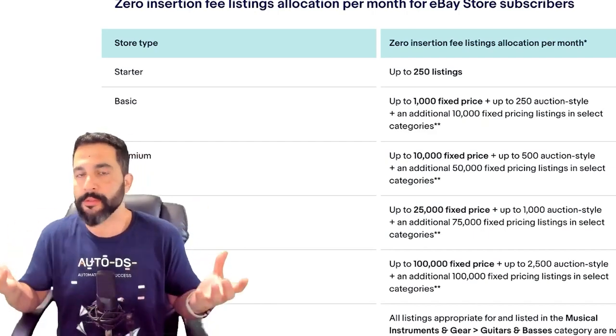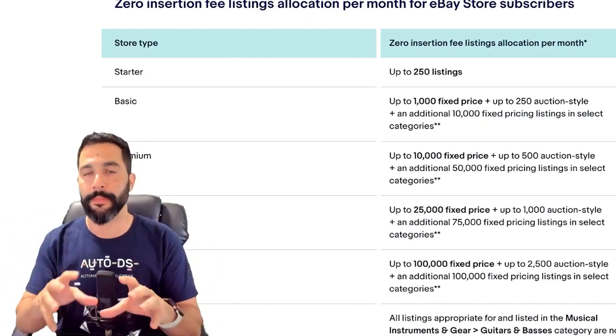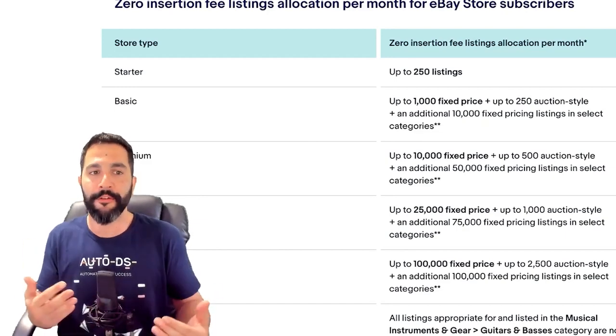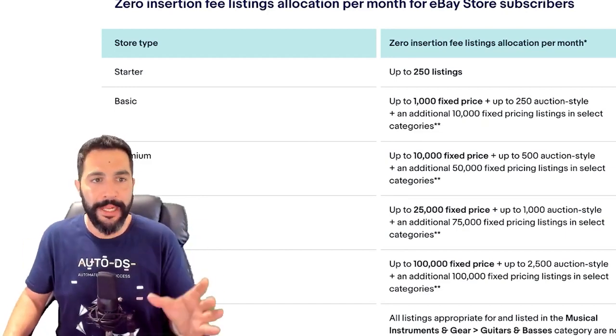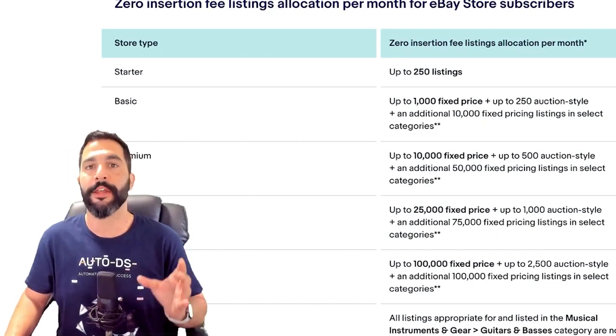because with the dropshipping business model, it's easy to keep testing and removing and retesting until you start finding best sellers. Now, once that happens, you're actually going to have some profit, and you're going to use that profit to upgrade your store subscription to a basic store subscription, which is what comes next in line, which here eBay will allow you to list 1,000 items.